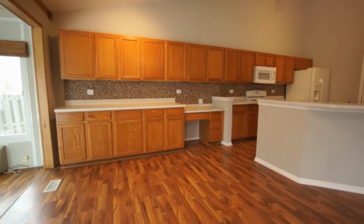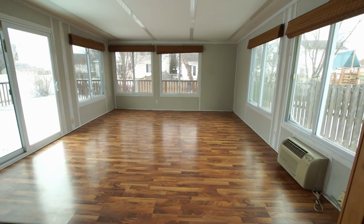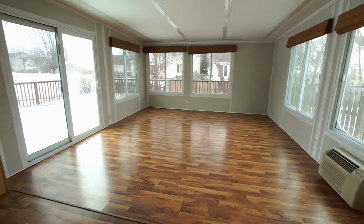You can see this living space is nice and open. You've got plenty of room for your family to gather on those evenings, as well as a large kitchen with plenty of storage for all your pots and pans. Of course, you've got room for a dining room table as well, and for you plant lovers, you'll really appreciate this sunroom, which has plenty of sunlight coming through with southern exposure.